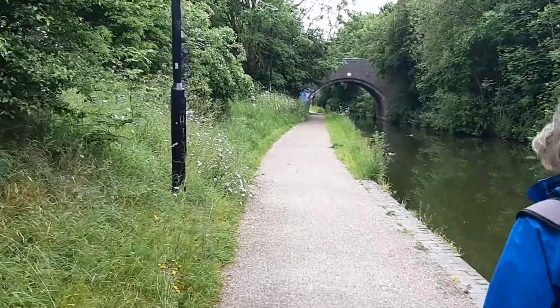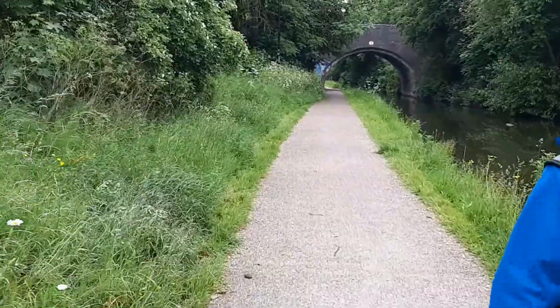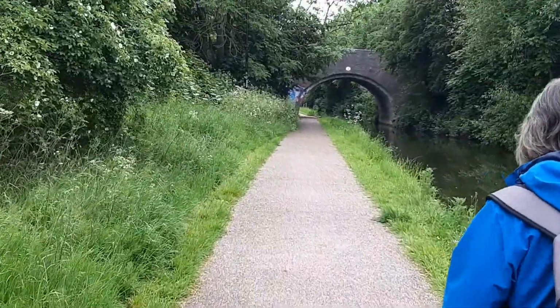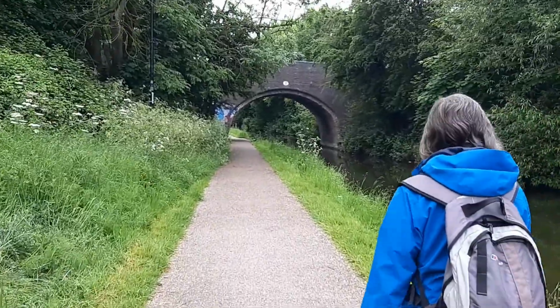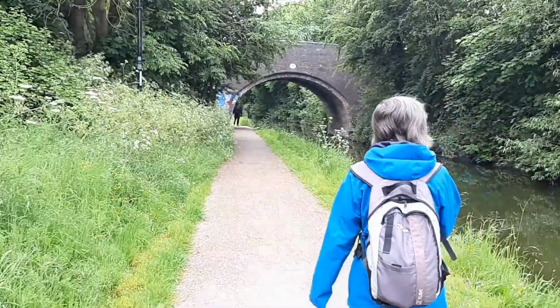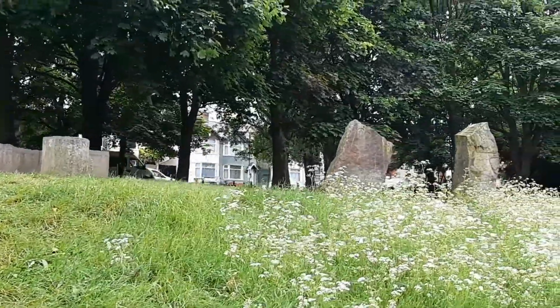Now just beyond that nice new bridge there's a good old traditional one, number 5. And we're back into the greenery again. Some interesting stones.